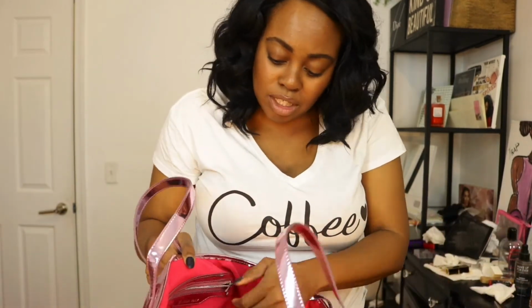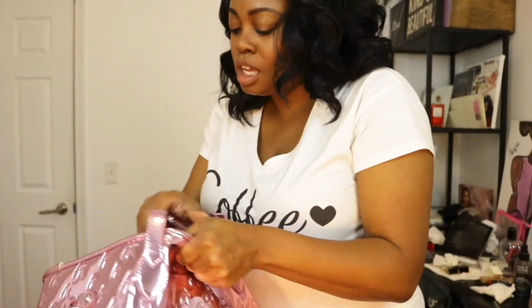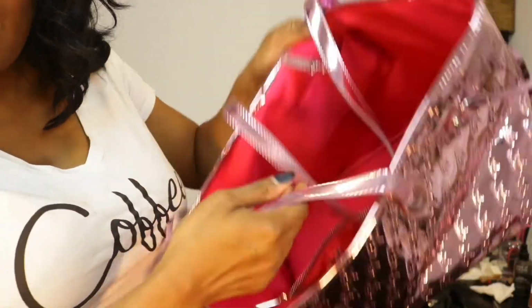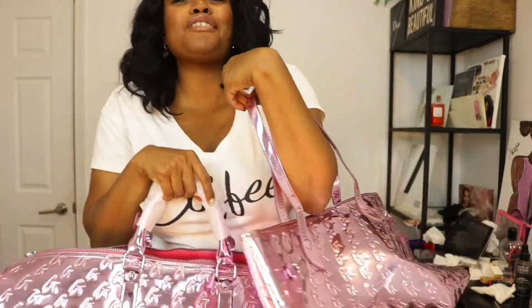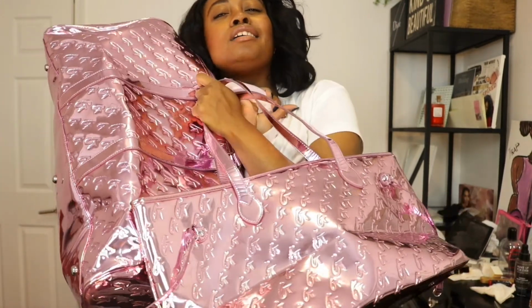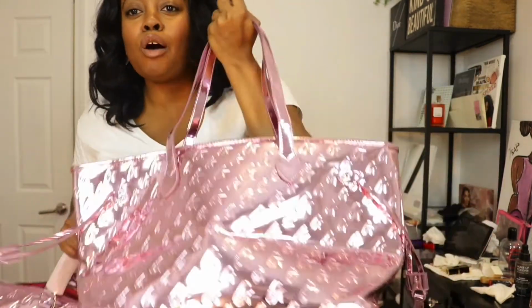And there is once again the details. Do you see this zippered? Shut up. And 2 pockets here. Oh wait, hold up. Listen. Mia, you gonna stop. Look. Traveling like a G. Oh my gosh. I can't even get over the fact that I now own this.